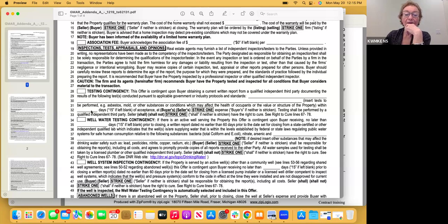So it's to be done within how many days? 15 if left blank, of acceptance, at buyer's or seller's expense. It should be buyer's; default to buyer's. And the testing shall be performed by an independent, qualified third party. Seller shall not have the right to cure. I think it's important to give the seller the right to cure on any testing contingency. Some of the cures are very easy and simple, like with radon, but give the seller the option.